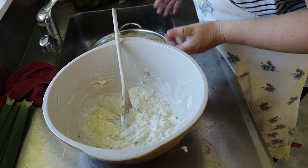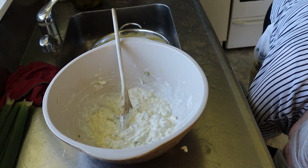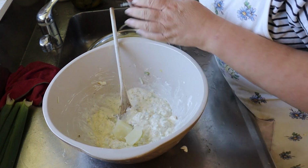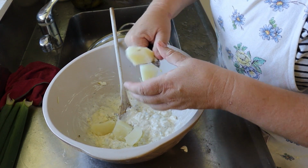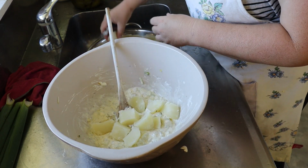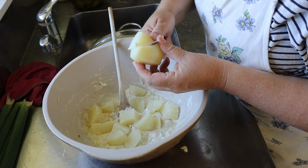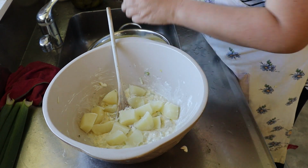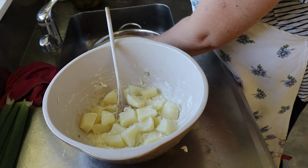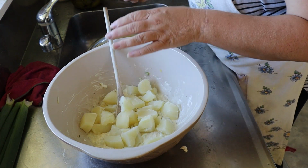Now I've got the potatoes that need cutting down a little bit. Put the knife in the dishwasher. And they're still slightly warm, and that's good, because if they're slightly warm it absorbs the sauce. If you don't put the pickle juice in, add some apple cider vinegar. It really makes a difference to your potato salad. So they're not hot, but they are warm.